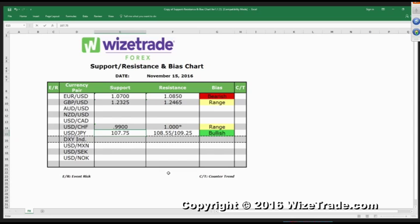I bought some Aussie New Zealand a little while ago. It's like, do I stay with it? You know what? That's what I'm gonna do. I have a Euro New Zealand long that's just been kind of stagnant. I just sold my Euro New Zealand long. That's what I did. I'm just reducing a little bit of New Zealand exposure because we have so much New Zealand data today.